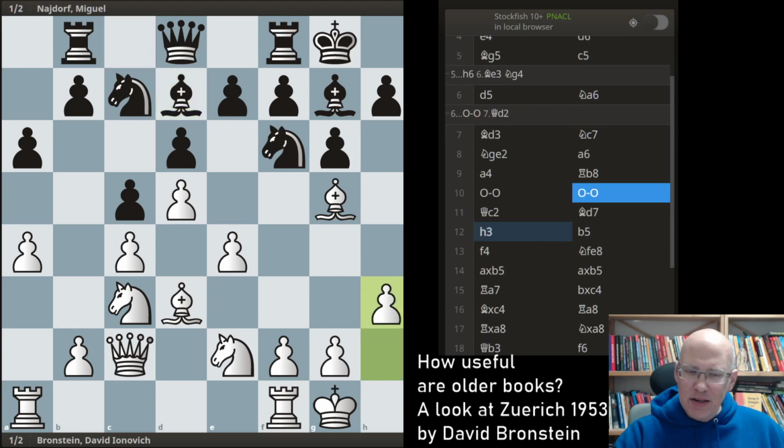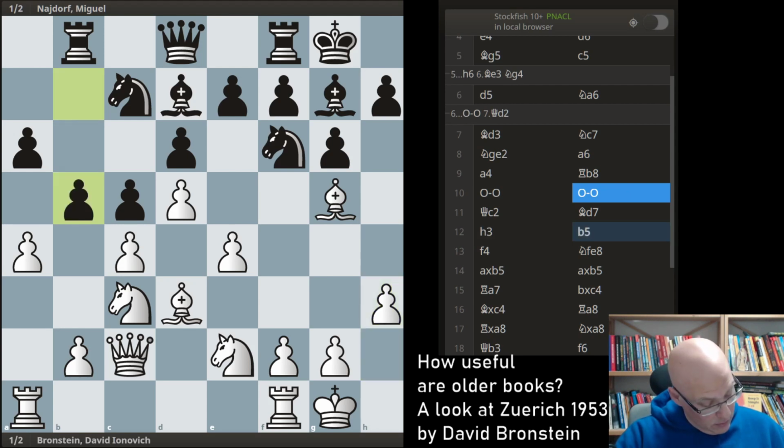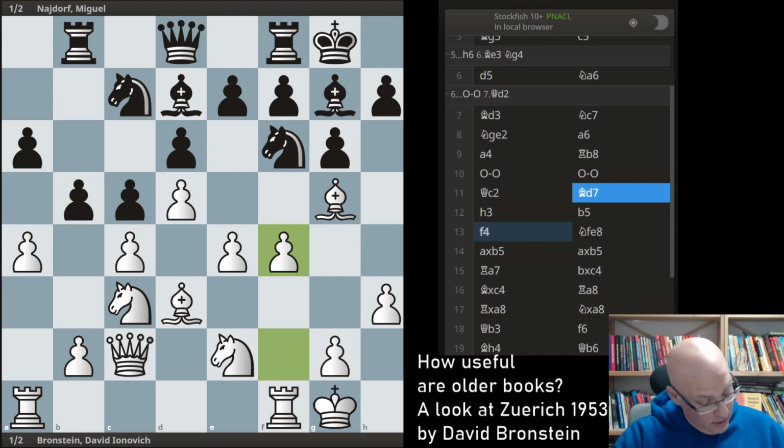So White is basically saying, he doesn't annotate this at all. b5. And now f4. And now he says Black's piece placement was supporting b5. True. White gets more space, which is not compensated by the b5 pawn.